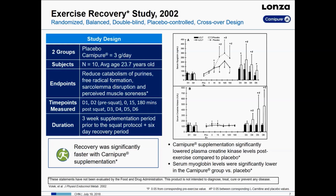And when people are supplemented with Carnipure tartrate, there is a significant reduction in the level of myoglobin and creatine kinase. So the Carnipure supplementation significantly lowered the creatine kinase and the myoglobin post-exercise, and this decrease was sustained during the recovery period up to day 6. In addition, the perception of the muscle soreness was also improved during the recovery period.